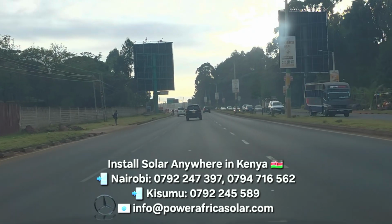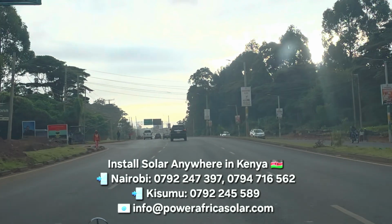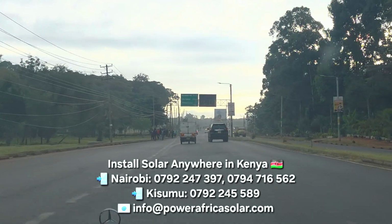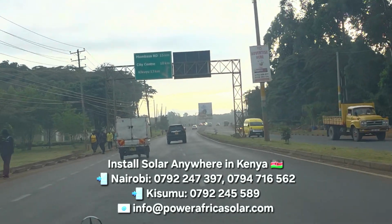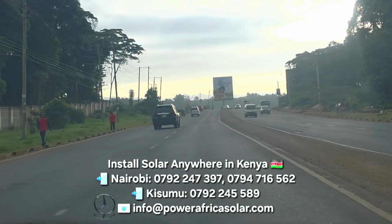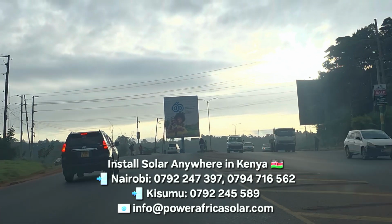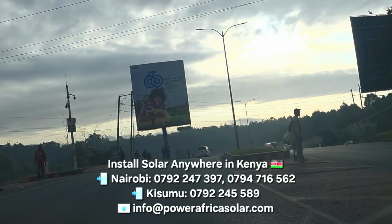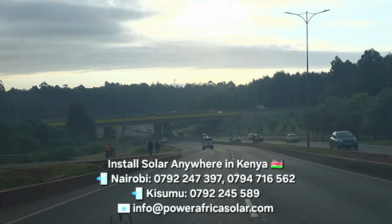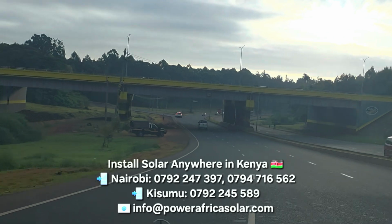Why are electricity bills in places like Karen or Runda so shockingly high? It's simple. Luxury mansions in these areas are designed for comfort and grandeur. You've got sprawling estates, air conditioning units running round the clock, heated pools, home theaters, and high-end appliances that demand serious power. These energy-hungry lifestyles naturally lead to higher consumption. Add to that Kenya Power's tiered billing system, where heavy users pay premium rates per unit. And it's no surprise your bill feels like a mortgage payment.